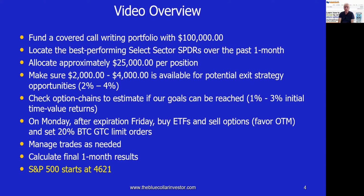Now, we're not going to spend the entire $100,000 on these ETFs because we're going to need a certain cash reserve in case any exit strategy opportunities arise during the contract month. So the guideline is, depending on the size of our portfolio, to set aside between 2 and 4% of our total portfolio net worth. In other words, we're not going to spend 2 to 4% and keep it as a reserve for potential exit strategy executions.